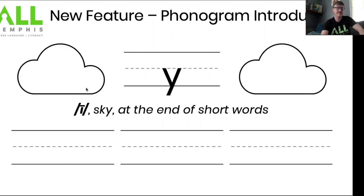Great. All right, now we're going to learn something new. Are you ready? Great. Sometimes the letter Y says I at the end of short one-syllable words. So the letter Y can say I at the end of short one-syllable words. So now, just like always, we're going to go ahead and write down the letter Y on our paper while repeating the keyword, the sound, and the rule.